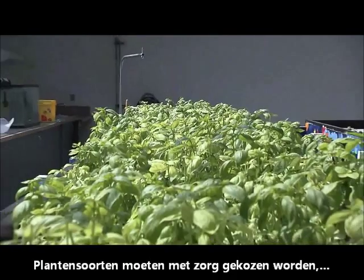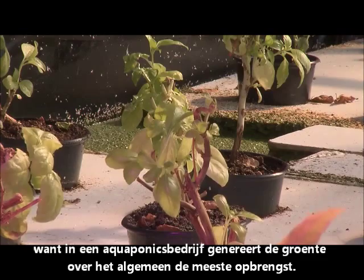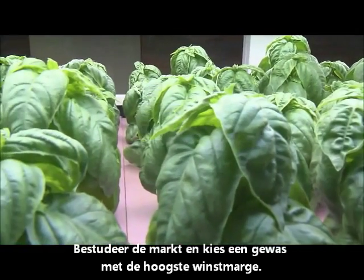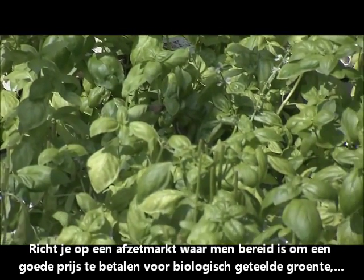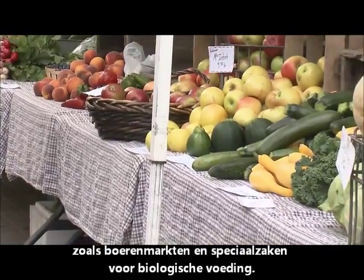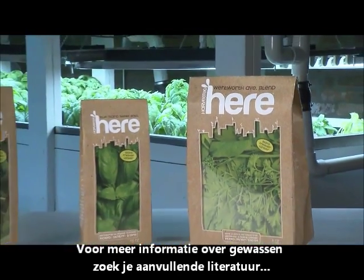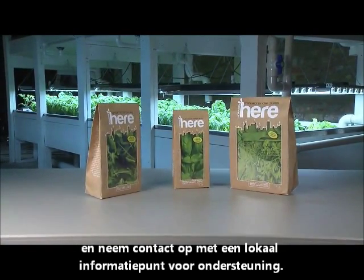Careful consideration must be given with plant selection because in an aquaponics operation, the plant side tends to generate more income. Study the markets and choose plants that will bring the largest profit margin. Focus in on markets that will pay a premium for organically grown vegetables like farmers markets and stores that specialize in natural and organic food. Packaging your own product is also an option. For more information on plants, seek out additional literature and contact your local extension office for guidance.